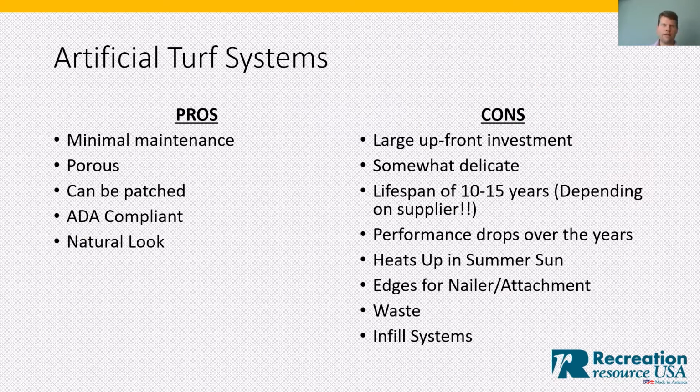Again, minimal maintenance for a solid surface. Some of these turf systems have infill, so you have to watch for the infill a little bit. And the blades of grass can tend to lay down flat unless they get brushed back up against the grain to stand up. It is a porous system. Some are different than others. Some drain straight through. Others are perforated every couple of feet in a big grid pattern to make them porous and drain through.